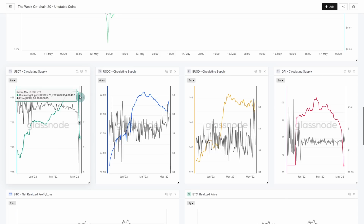So with Tether, we've seen about $7.5 billion of redemptions. And you can see this is significant. This is a waterfall of supply redemptions. The USDT supply has decreased.